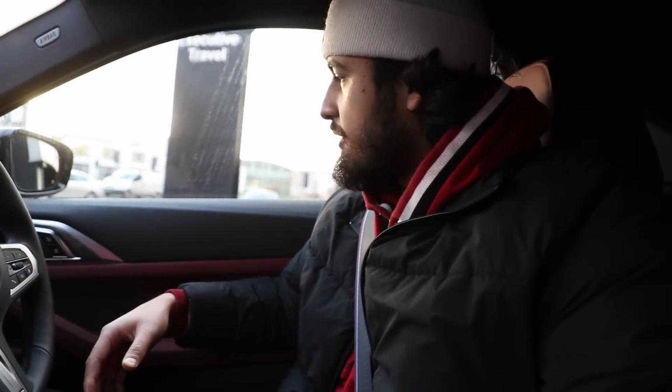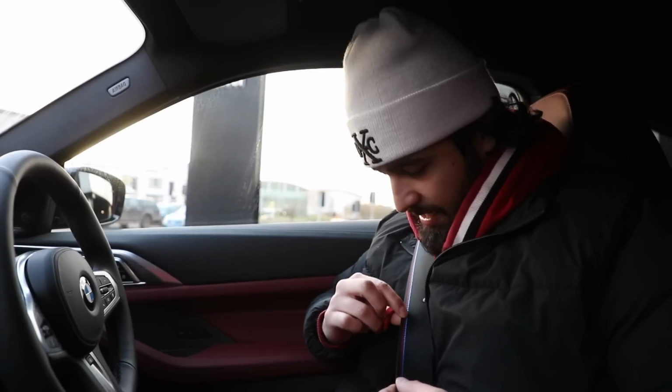Seatbelt, mate. Look, the seatbelt thing actually comes out to you. I'll hold your camera for you. You put your seatbelt on. Lovely. Oh, look at the stripe. Where's the M4 stripe? Why are you whispering? Like they're not going to hear you. Where's the M4 stripe? Oh, that's actually quite snazzy.